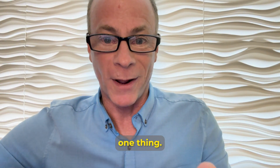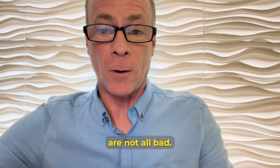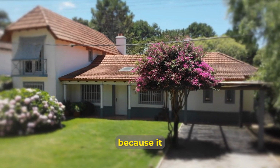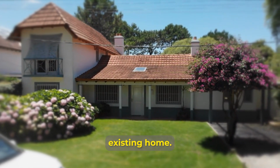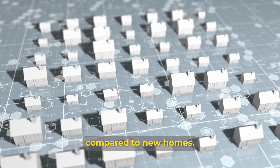Now, I just want you to know one thing. I went through a lot of things here, but old houses are not all bad. I just want you to know it's not all bad when buying an older house because it potentially has a lower purchase price when buying that existing home. And in some markets, older homes may be less expensive per square foot compared to new homes.